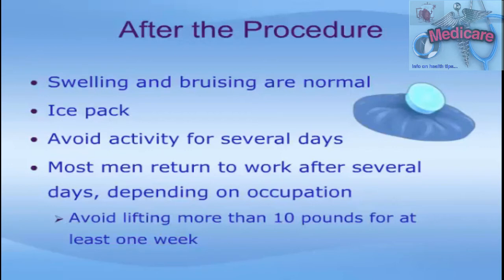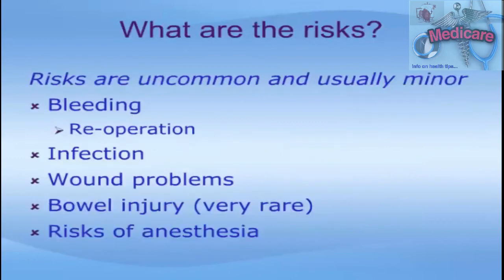It's difficult to predict how long you can expect to be off work. Some men feel well enough to return to their jobs after a few days, and this is okay as long as you are doing only desk work or light activity. Others require a week or more. Your doctor will also likely advise you to avoid lifting more than 10 pounds for at least 1 week after surgery, and gradually increasing your level of activity and exertion. Be patient and try not to push your recovery time if you are not feeling well enough.